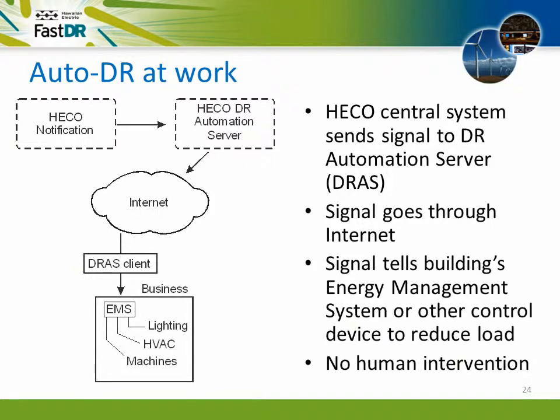Here's how auto DR works. Hawaiian Electric's central system operator, the person managing the grid, initiates a DR event by triggering a control signal in a system called Demand Response Automation Server, or DRAS. The signal from there goes over the internet to a gateway at each specific facility. The DRAS client, as the receiving computer is called, then conveys the message to the building's energy management system, which would initiate load reduction strategies.